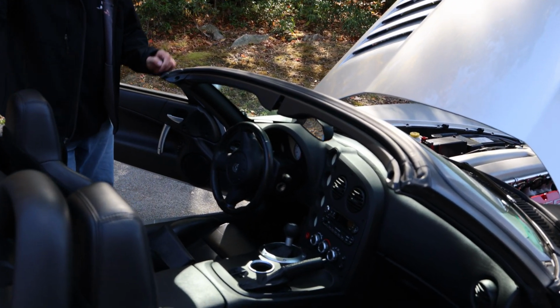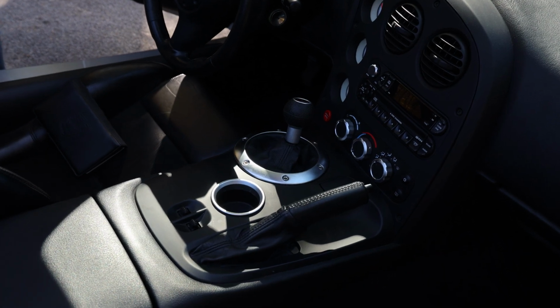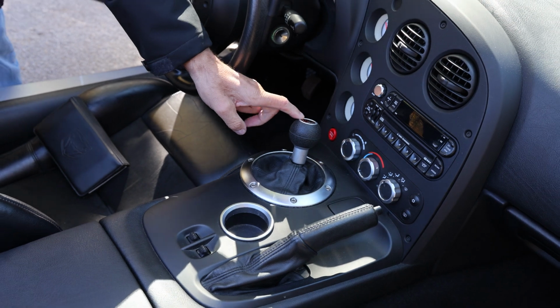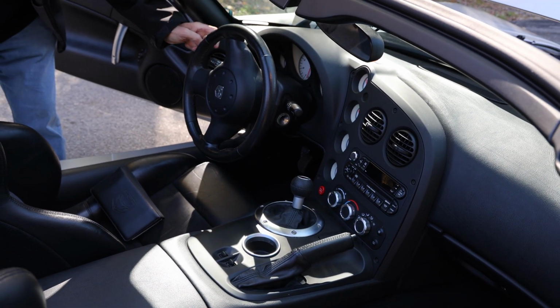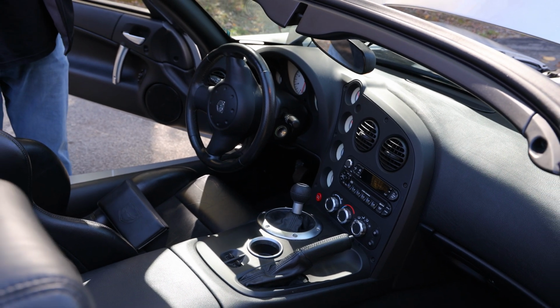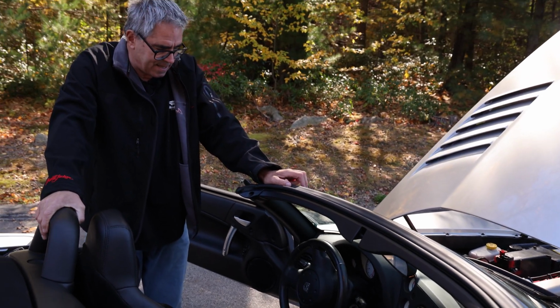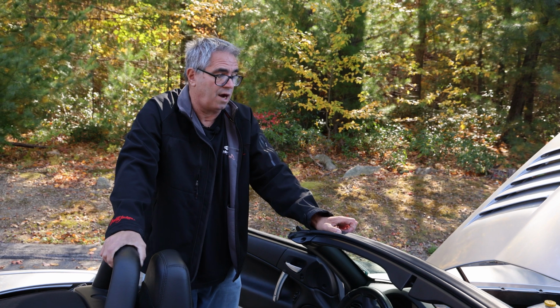With that said, the Ram SRT-10 pickup truck could be had with an automatic transmission behind its Viper-sourced V10, but this is strictly a 6-speed manual right there, a true sports car, as they should be. And this one has a 220 mile per hour speedometer, which is pretty realistic. If you had enough space, you could probably get this up to about 200 miles an hour for sure on the right road.